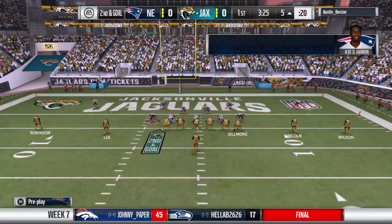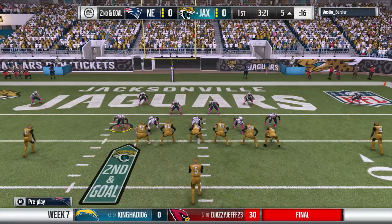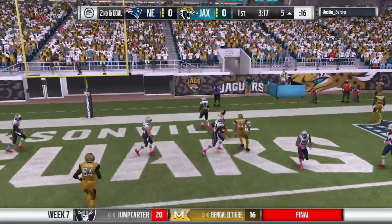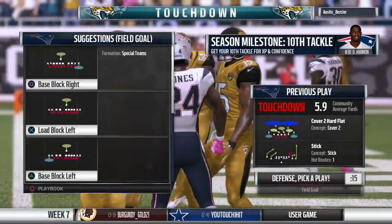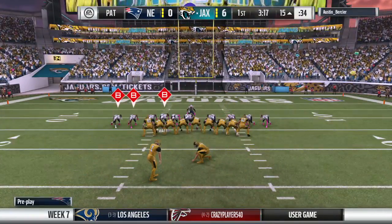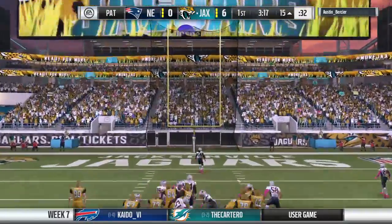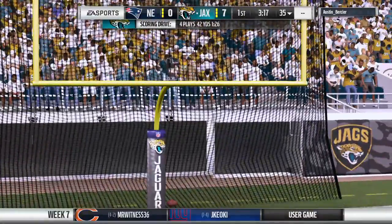They come up in an empty set. 4 wide receivers, 1 tight end. On second down, here's Bortles. Got his man, it's caught. Touchdown, Jaguars. Allen Robinson, his 5th touchdown now on the year. And the Jags have taken the early lead. And this is up and good. The score now 7-0 Jaguars.